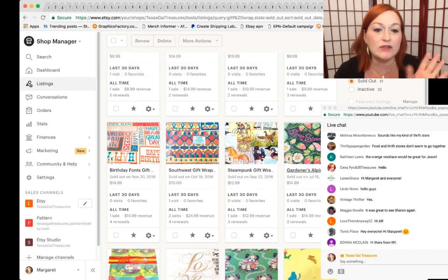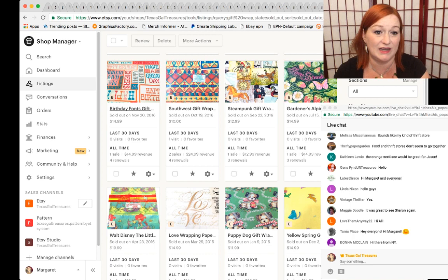Just look at some of the prices, though, that you can get for wrapping paper. This one just says happy birthday all over it. Sold for $14.99, $10. Now this one, you can see it says 2 sales. I had one that was complete, and I had one that was partial. So the first one sold for $14.99. The second one sold for $10. So there were 2 sales off of that one. $12.99, $14.99. Look at this one for The Little Mermaid, $19.99.